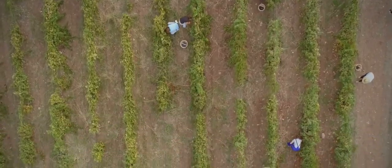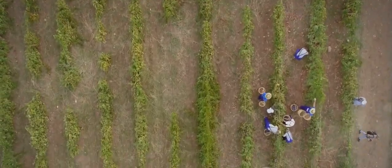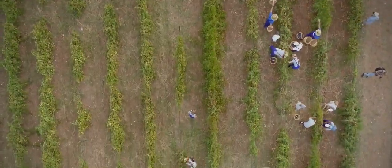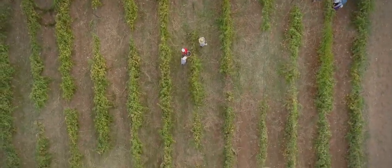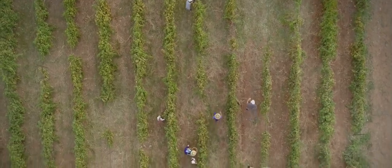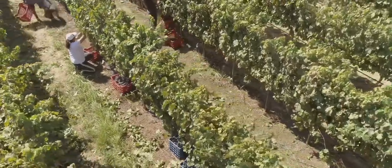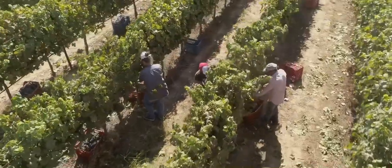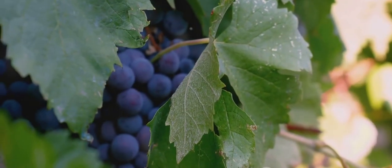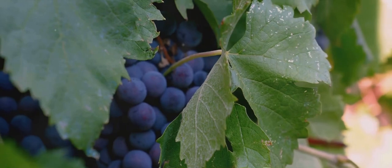Ever wondered how the exquisite bottle of wine you enjoy comes to life? From the vineyard to your table, every bottle of wine has a story to tell. A journey that's as unique and complex as the flavors dancing on your palate. Imagine a world where the sun kisses the grapes. A world where the soil, climate, and human touch join forces to create that perfect symphony of taste.